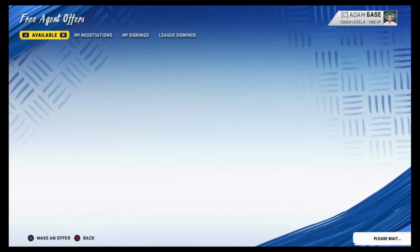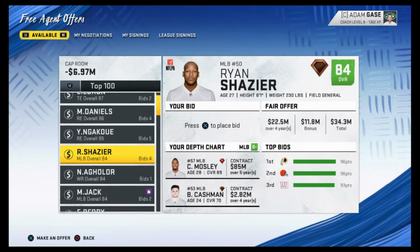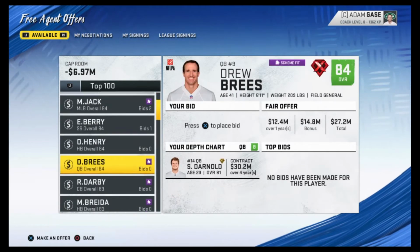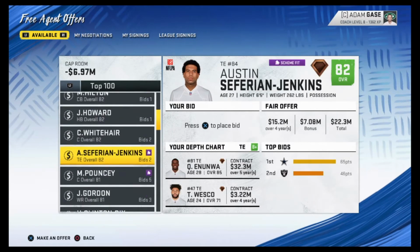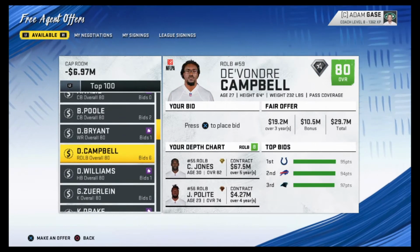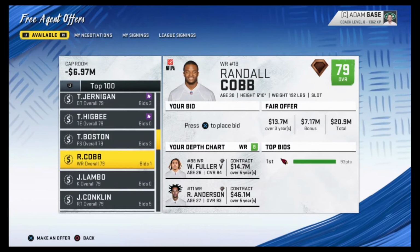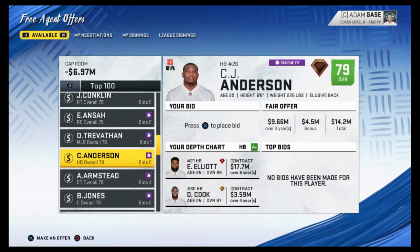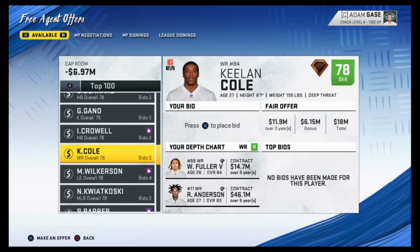So right now, I'm going to show you some of the free agents here. Right now, we're over the cap. Not great. But this is the list of free agents that hit the market. Feel free to pause the screen if you need to. These are the free agents to start the offseason. Some good ones up here. Definitely some good ones.